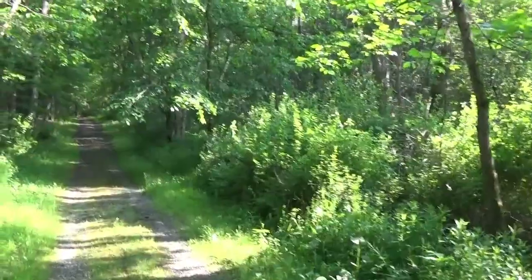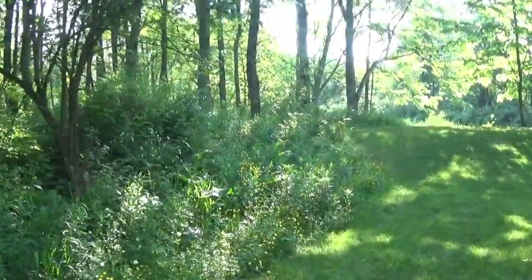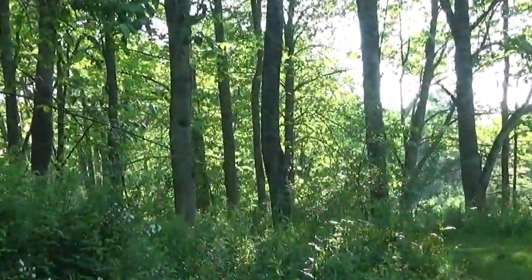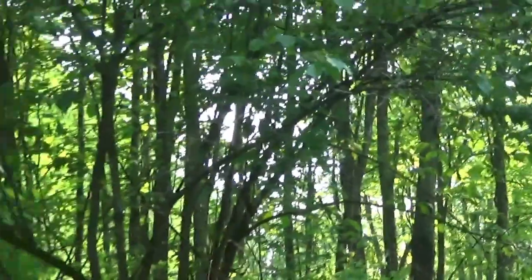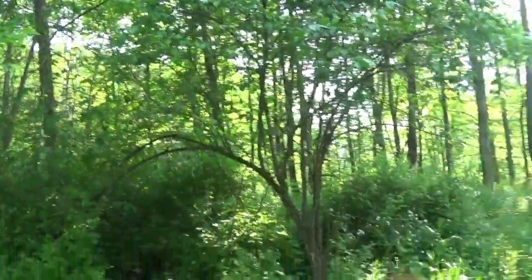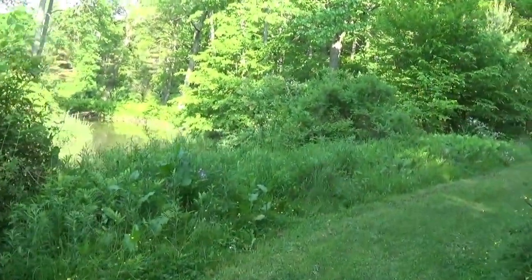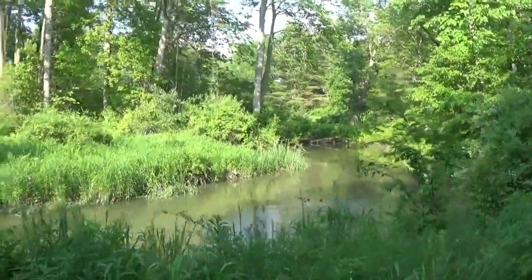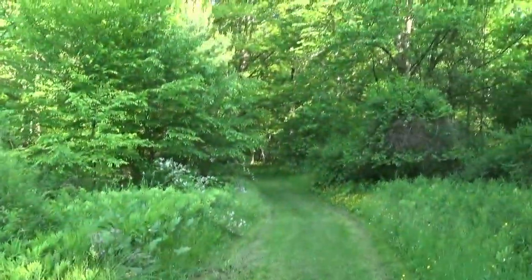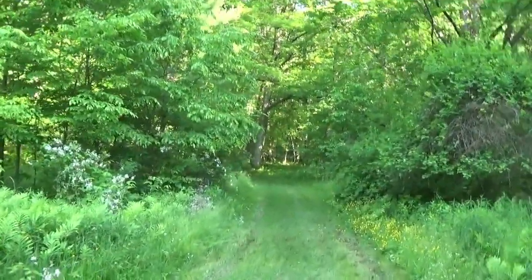Not seeing any trail markers, so I'm wondering. It gets confusing here because there's a trail marker in that tree after you pass the trail. There is no more trail markers along up through there, so I came back to that marker. There is this mowed path. And what looks to be a trail marker out here, maybe? Question mark. I don't know what this is out here.